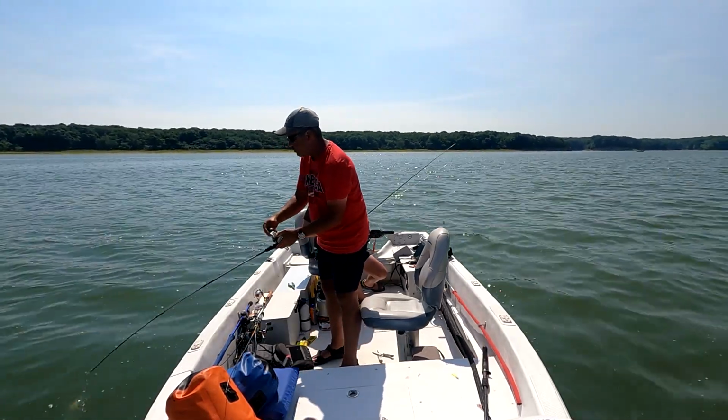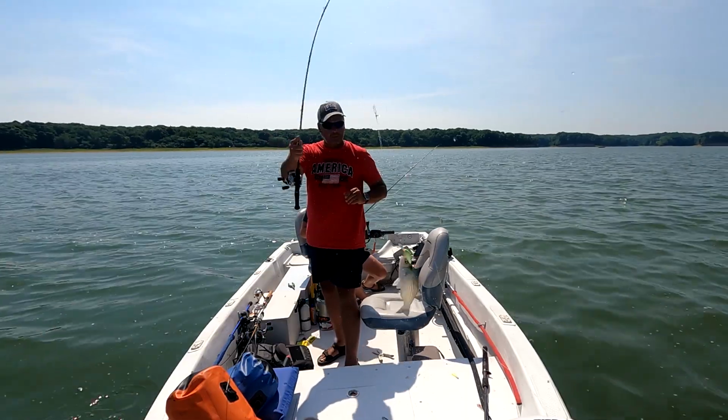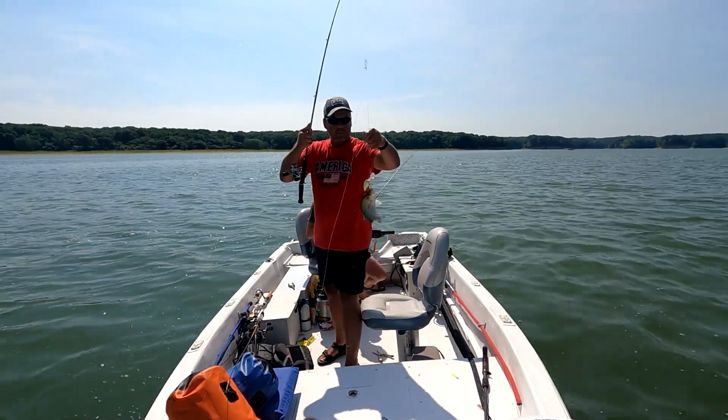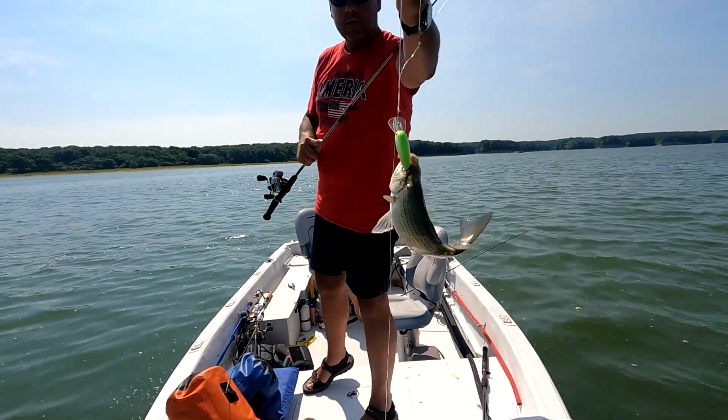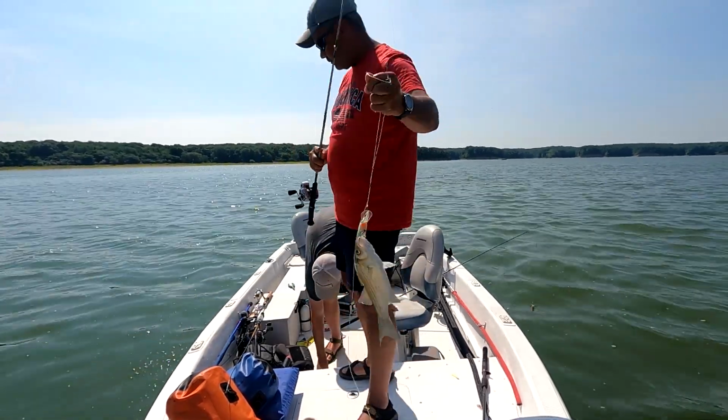Oh, it's a nice white. Oh, it's finally a decent sized white bass. And I got a yellow bass on the crank. Maybe they're starting to get active now. Let's go.